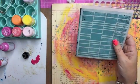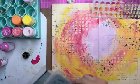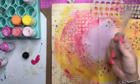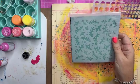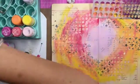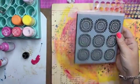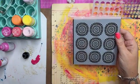Also love this. I am a sucker for straight lines. Boxes, lines, grids, love that. This is a coral seaweed coral sort of dye. Excellent if you're doing anything with a little bit of a maritime beachy look. How good is that? That is called Sundials, and that is stunning. I really like that.